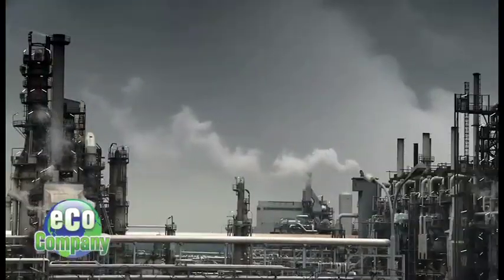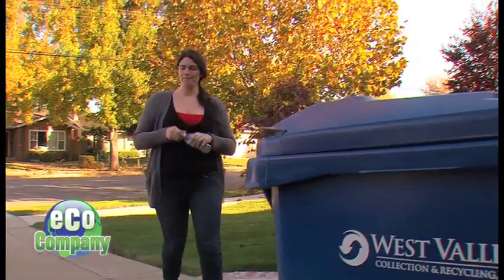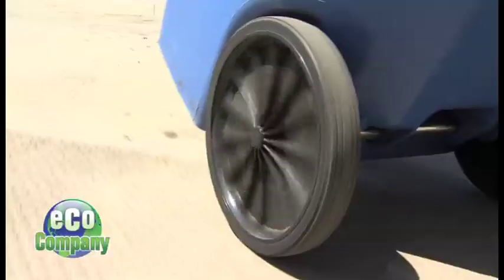The solution? Simple. Recycle, recycle, recycle. The EPA estimates it takes 2/3 less energy to manufacture products made out of recyclable plastic. Something to consider the next time you see a blue bin. So toss your plastic bottle inside, where it'll be whisked off to make something brand new.